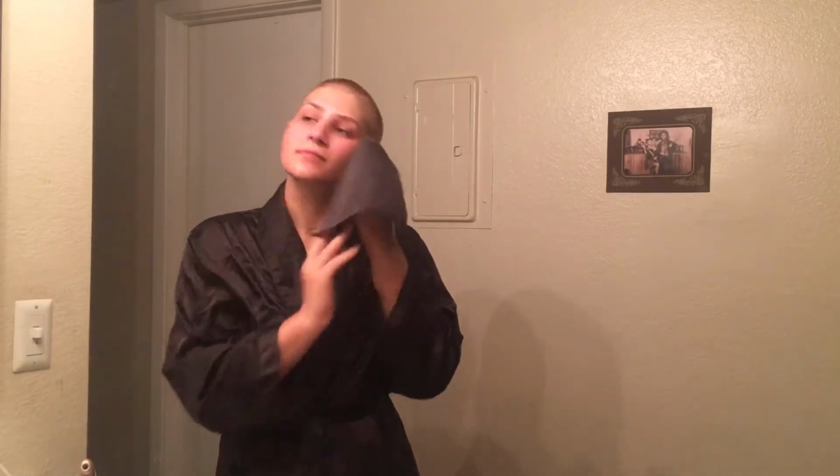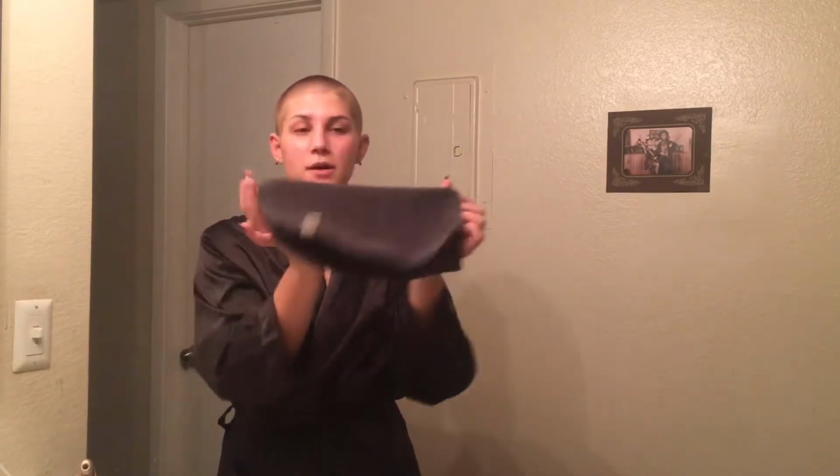Just remove that. And these microfiber washcloths, there's my hair. I got these at Ross, and it was like a set of 12 for like $6. So if you've been looking for a microfiber washcloth, I definitely recommend Ross if you have one.